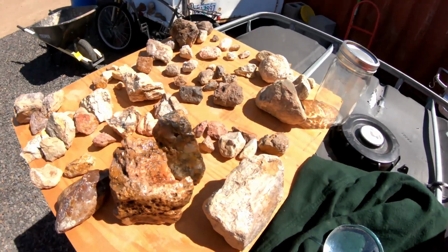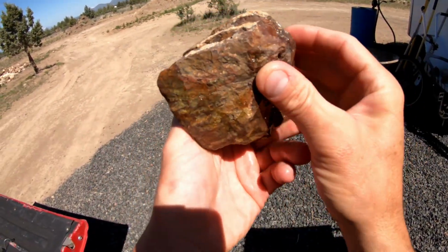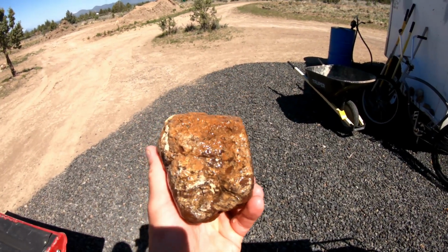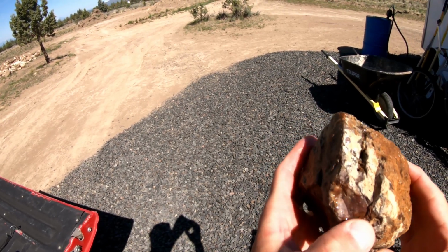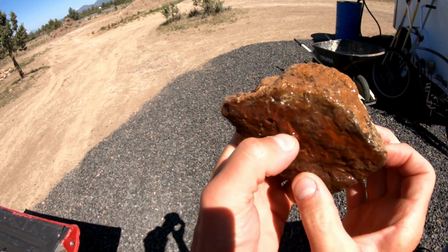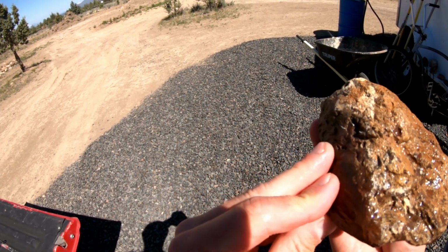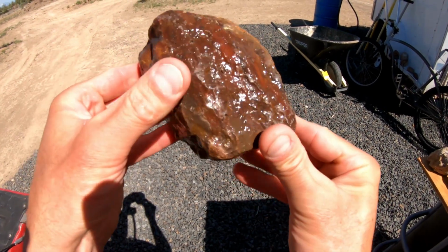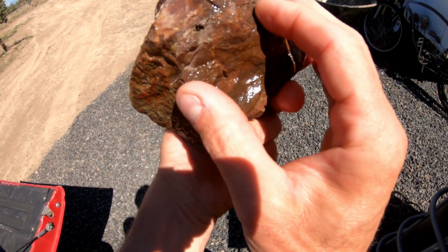And this one, I just found this one. This one seems to have little crystal stuff in it. Where did that go? Well, I thought it had a crystal on it. I think maybe this is what I was thinking. There's like a little kind of crystally thing growing there.